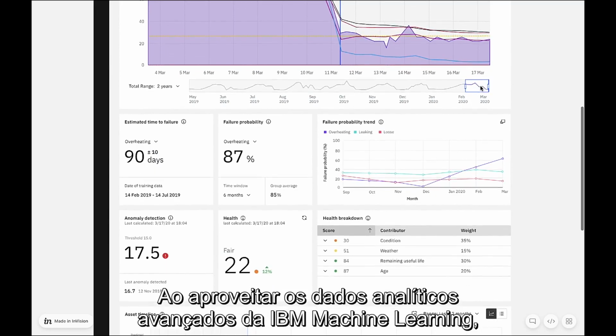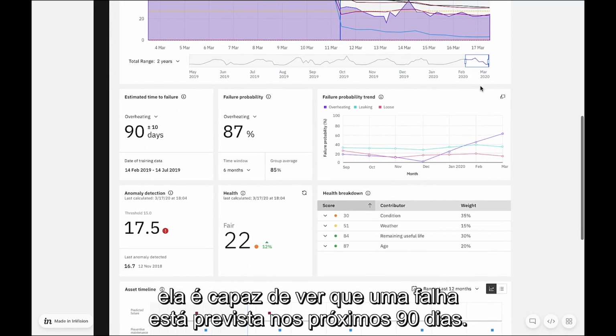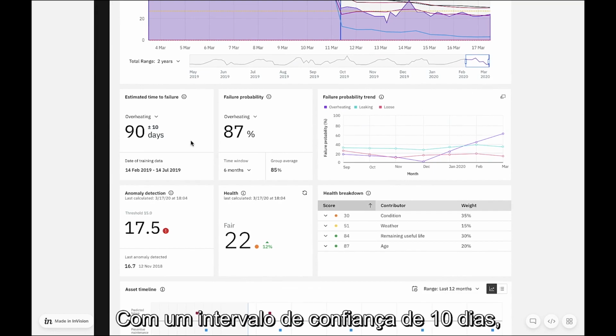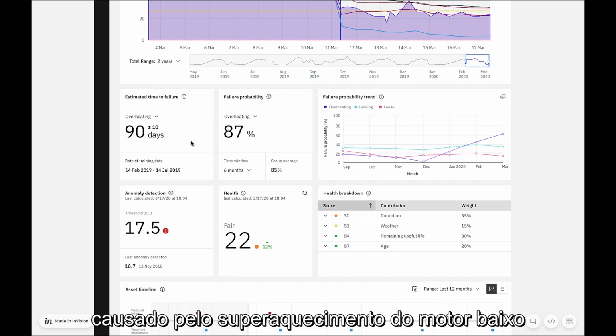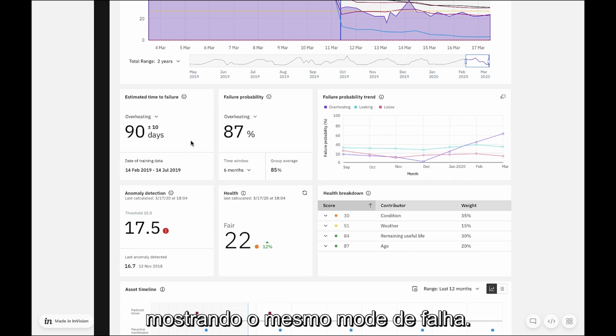By leveraging IBM's advanced analytics with machine learning, she's able to see that a failure is predicted in the next 90 days, with a 10-day confidence range due to the lower servo motor overheating. Likewise, she can see the probability of failure has increased, showing the same failure mode. These are two different models that corroborate an imminent failure.